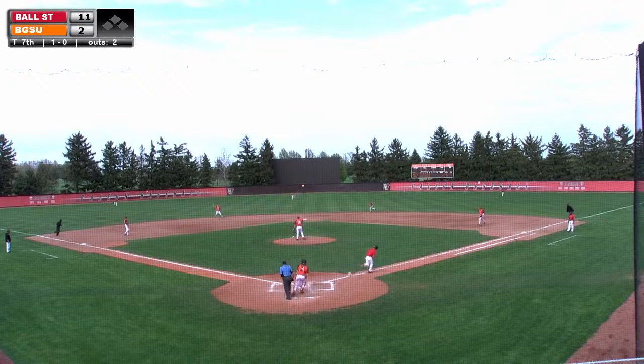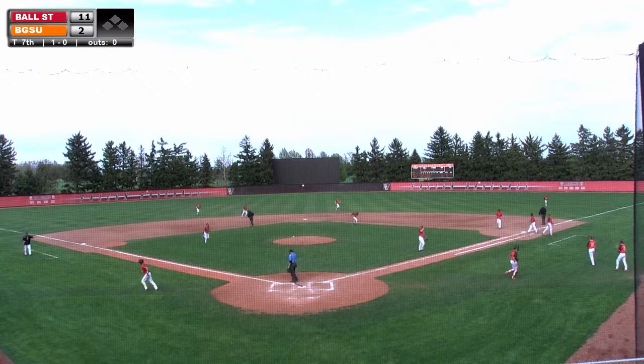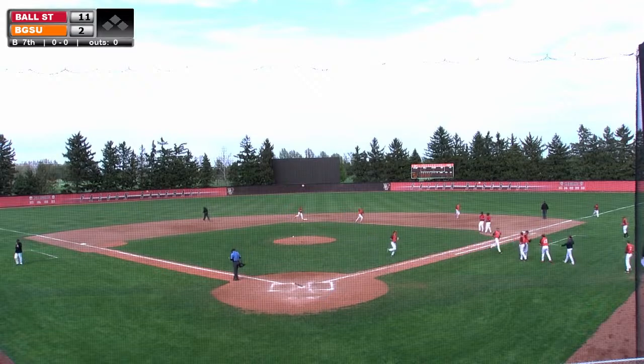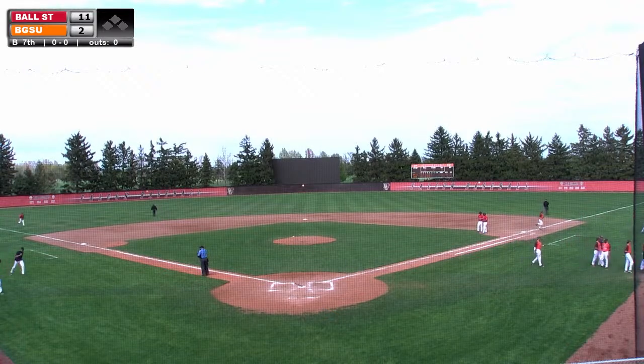Another high pop-up, this one behind short. Johnston under. He has it. So Gazarek sets down all 6 he faces in the 6th and 7th innings. But the Falcons are down 11-2 as they come to bat for what will probably be the final time in this game.